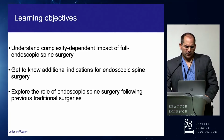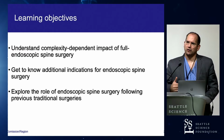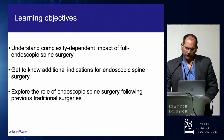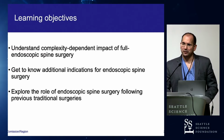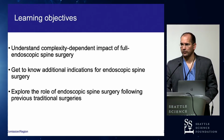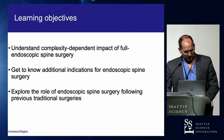And so I want to understand and convey the concept of, when we do surgery, really the outcome is highly dependent on how complex the procedure is. I would like to convey different indications for this type of procedure. We hear a lot about endoscopic discectomies, but believe it or not, this whole talk has only one slide with the word disc in it. Amazing? Okay, I'll keep going here.